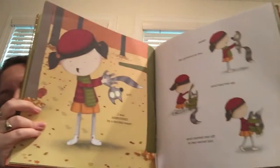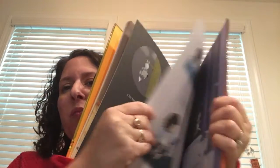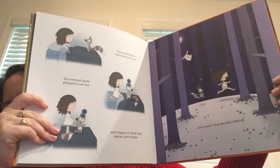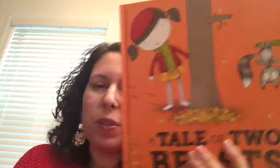And it explains why he didn't like that and what his thoughts were and all of that. And then at the end, they kind of come to a happy medium too. So it has a nice ending, but it's a really great platform for being able to talk to your kids about how there's more than one side to every single story. So I really like that one.